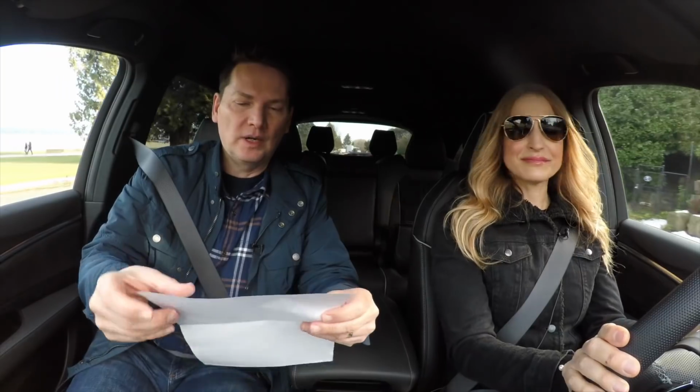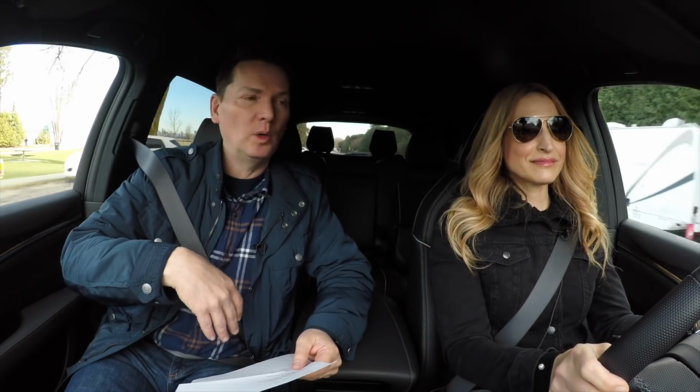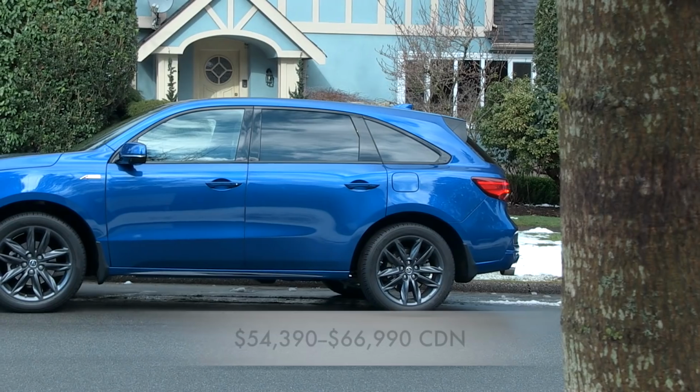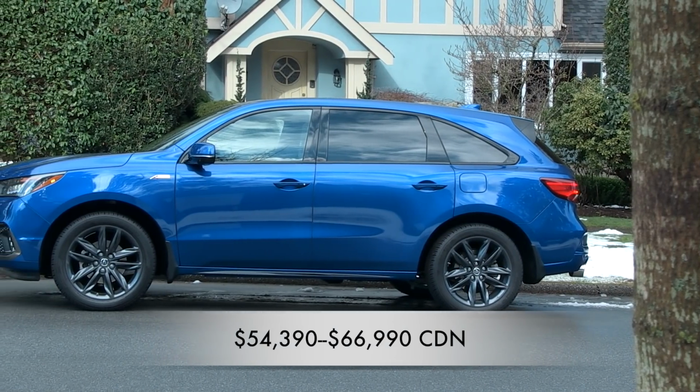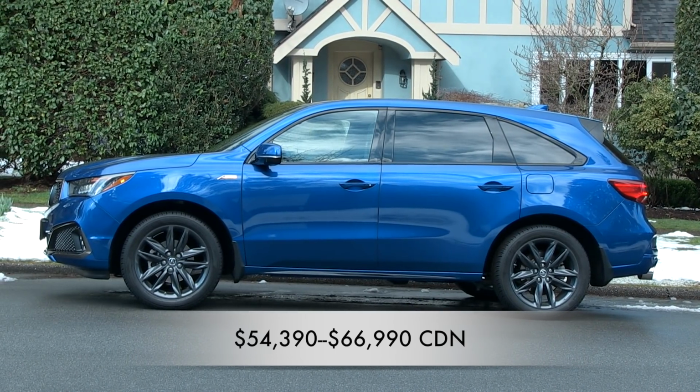Okay, we're going to get into the price because that's very important because it's a family vehicle. The base MDX, even with heated seats as standard equipment and a standard heated steering wheel, starts at just over $54,000. Okay. This A-Spec is just over 60, and the top Elite that I mentioned with all those extra features is just under 67, and if you get the 6-passenger vehicle or the 7-passenger, it's the exact same price.